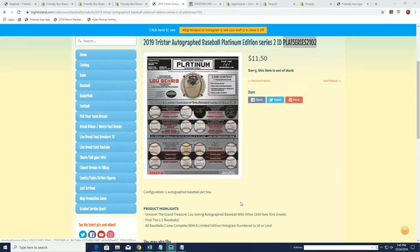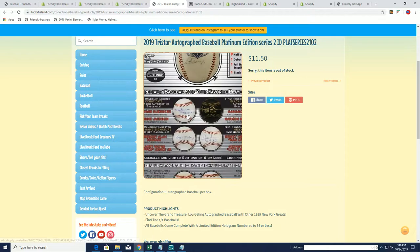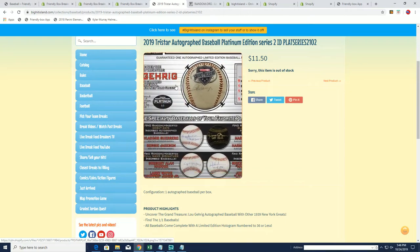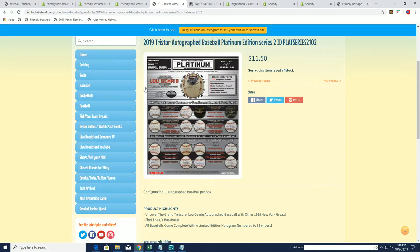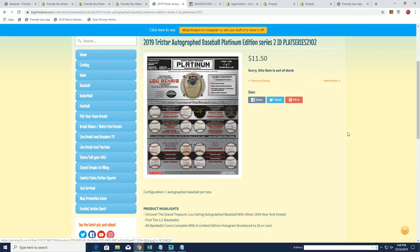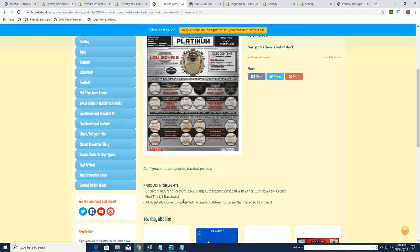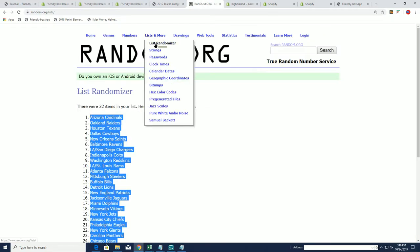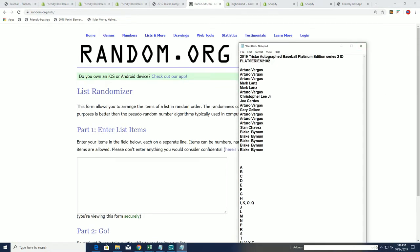The grand prize is a Lou Gehrig multi-signed ball, but I want to let you know that if it is pulled, it'll go to G owner, Lou Gehrig, G for Gehrig. So just be aware, other multi-signed balls might go to a random between several different owners, but the grand treasure goes to G owner. All right, so I'm gonna add that into the description and stuff. But for right now, that's the rules for that autographed baseball. So let's get to the box break.